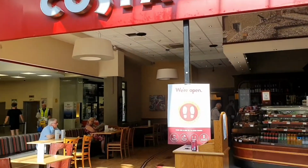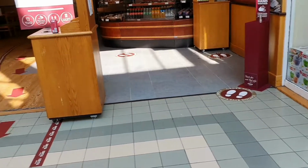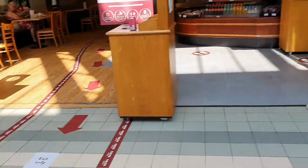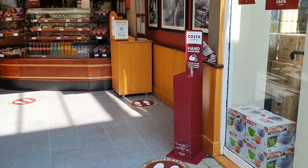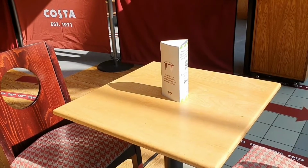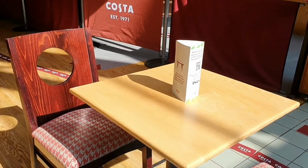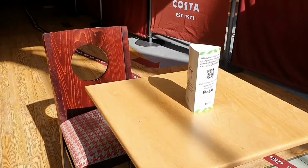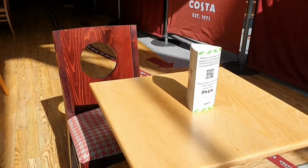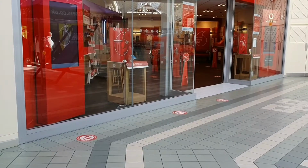This is Costa Coffee, clear signage, a one-way system in place. This is the entrance, the exit's there, hand sanitiser here available to use as you go in. And also on the tables, a reminder just to use tables that have been cleaned and sanitised by the team, and also a QR code that you can scan and a 4-digit location that you can leave for track and trace. Vodafone 2, clear signage, and a one-way system in place in the store.